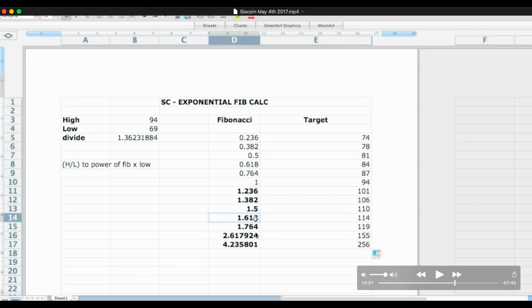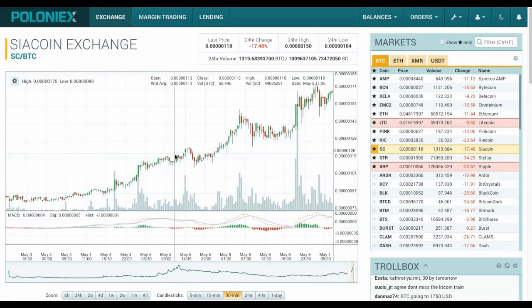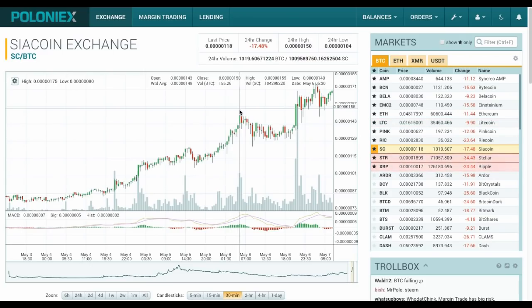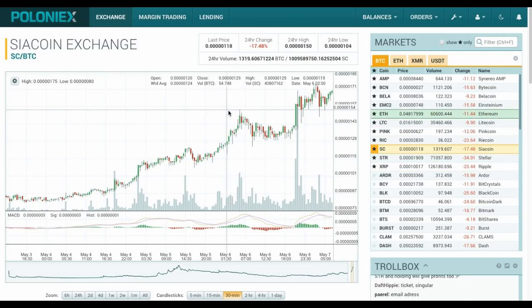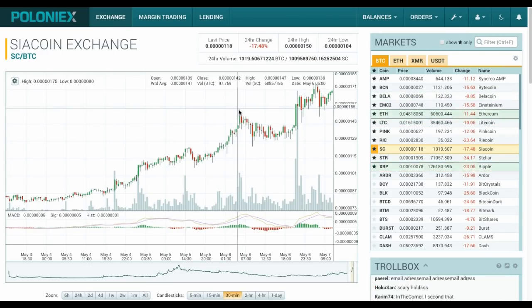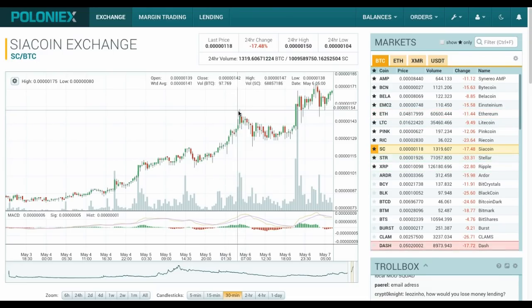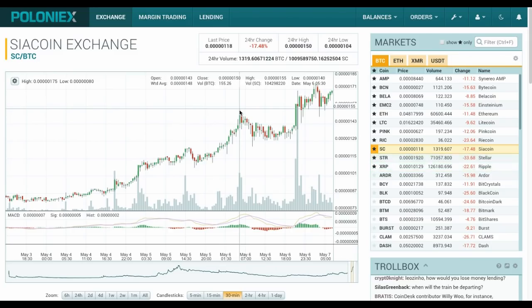And then there's this move here, 2.618 of 155. Did we hit that? A bit of an up and down there, and look at that. That's really nice. 155 right there. This has been a pretty good case of exponential Fibonacci calculations working out pretty nicely.